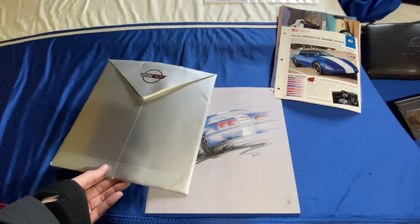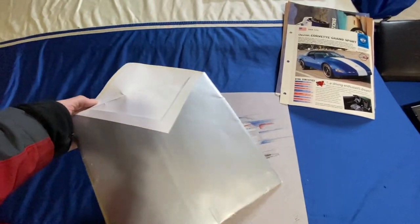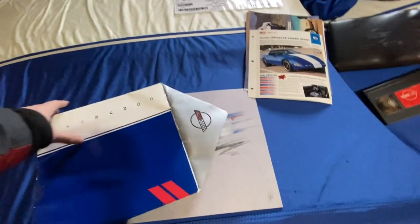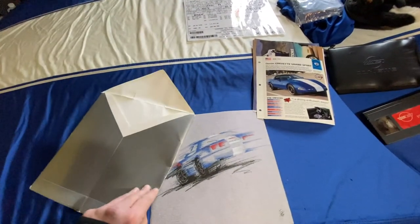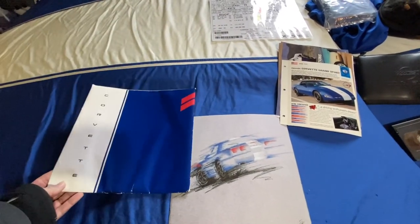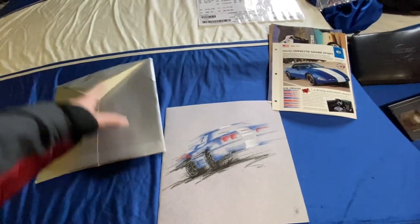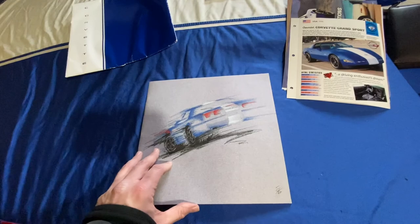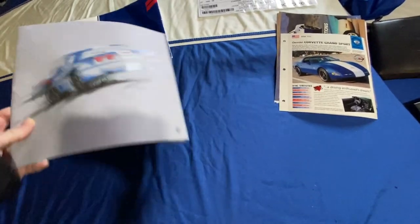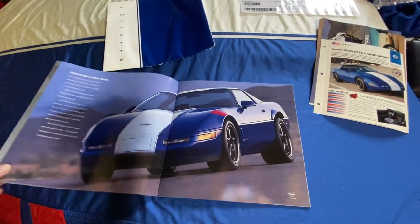All right, so next up is some of this paperwork here. And again, my assumption is this was something that came with the car when it was originally purchased. It might have been a dealer brochure package, or everybody that got a Grand Sport got this. Not entirely sure on that, and I really honestly haven't taken time to do the research on that. So those of you that know, you can leave comments down below. But this was the book that was in there, and this is pretty cool.